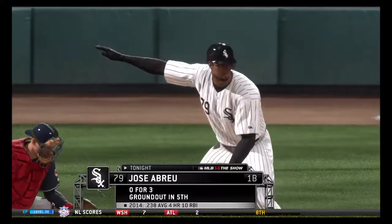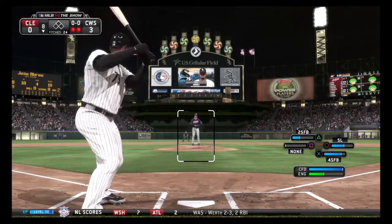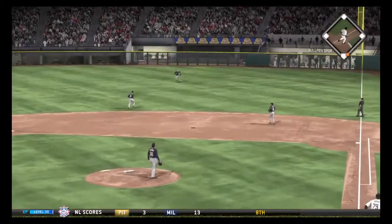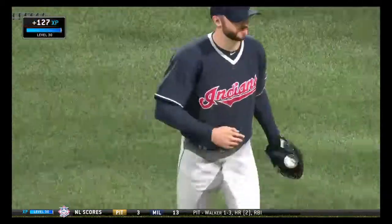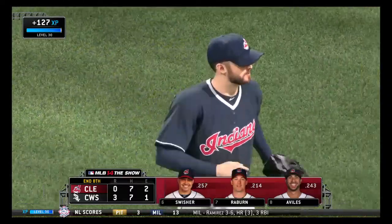Jose Abreu will stand in now, and he's been kept quiet out of the number 3 hole, hitless in his 3 at-bats so far. First pitch coming. Late on the fastball there as this one skied out towards straightaway right. And 8 innings have come and gone now as the inning is over. Down in order go the White Sox, but they lead it 3-0.